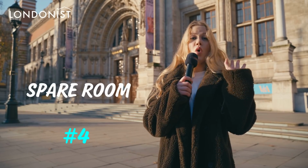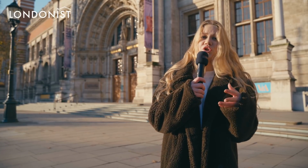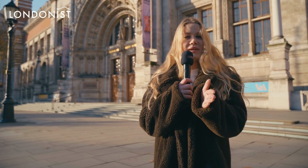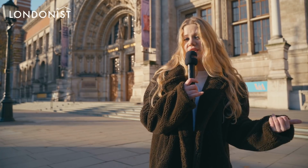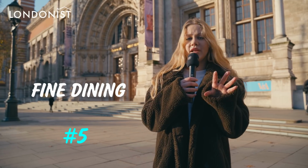Spare room. When the Victoria and Albert Museum was first built, they left some space for the collections from the National Gallery. And then it turned out to be Trafalgar Square. But then, a little bit territorial, the National Gallery asked to have another entrance in the Victoria and Albert Museum to make things clear.